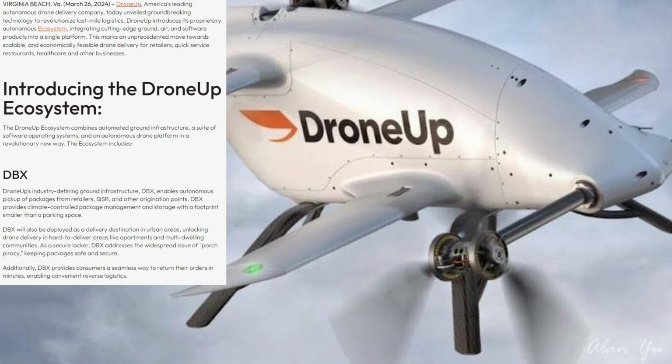So how does it work? It says DroneUp's industry-defining ground infrastructure, DBX, enables autonomous pickup of packages from retailers, QSR, and other origination points. DBX provides climate-controlled package management and storage with a footprint smaller than a parking space. DBX will also be deployed as a delivery destination in urban areas, unlocking drone delivery in hard-to-deliver areas like apartments and multi-dwelling communities. As a secure locker, DBX addresses the widespread issue of porch piracy, keeping packages safe and secure. Additionally, DBX provides consumers a seamless way to return their orders in minutes, enabling convenient reverse logistics.